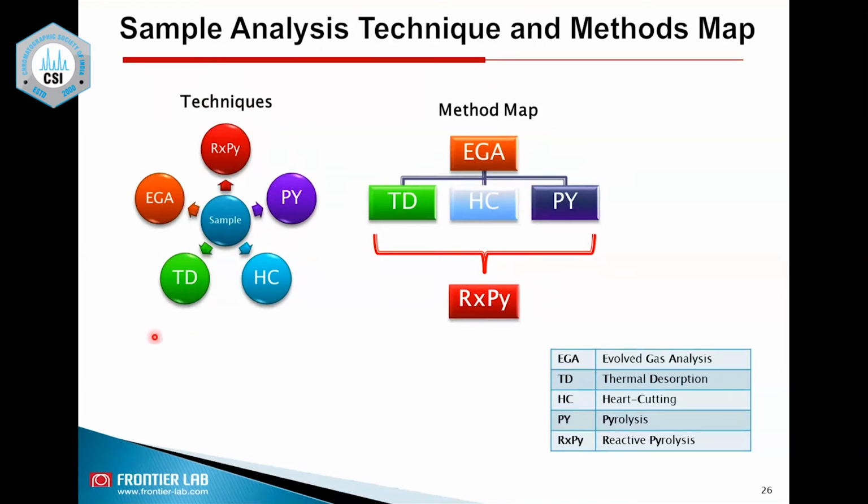So how we use these different techniques is that we start with the evolved gas analysis. That gives information on the compound and temperature profile of the material. Then you decide whether you want to do thermal desorption, hot cut, or pyrolysis, or in some cases you may have to add some reagent upfront during the EGA process. Then you get the information even for that. So that is the way that you can easily map it.